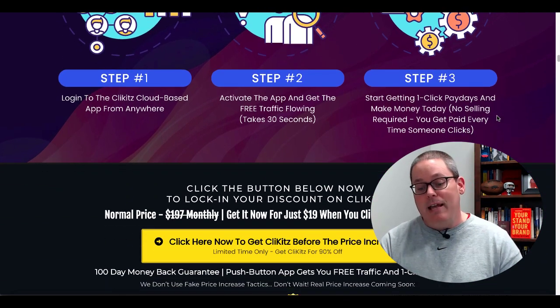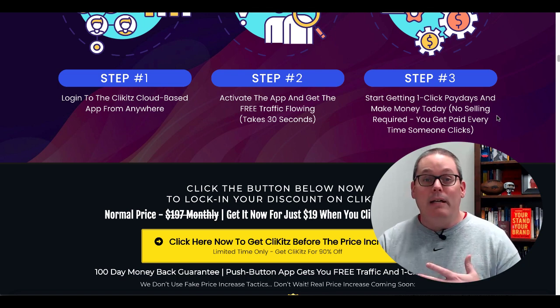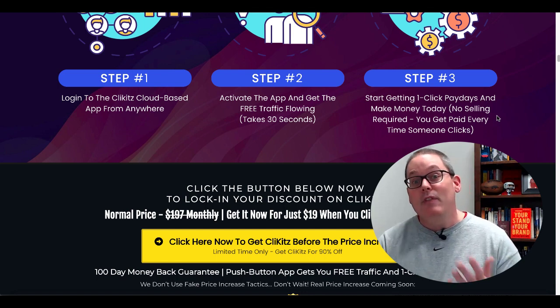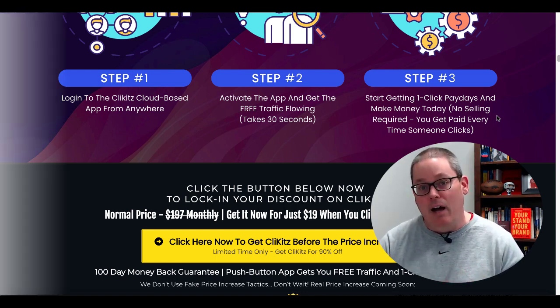Of course, they're saying the normal price is $197 a month. You can get it now for $19. If you want my opinion, there's no way in the world anyone is paying currently $197 a month for this. If they were, do you really think that they'd be selling it to you for $19?